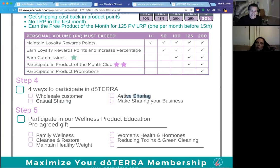Active sharing, they come to your classes, they're talking to a few people a week, and maybe they even start teaching sometime. They're doing it on a really part-time basis, just 3 to 5 hours a week. And then there are those people who want to build a business on the side, where they're teaching classes, talking to a few people a week, introducing their friends, asking other people for referrals, and their goal is to replace their income and do this for a living. Active sharing, their goal is to supplement their income, earn a few extra $100 a month. Casual sharing, if they introduce enough people, they could actually pay for their oils when they earn commission.